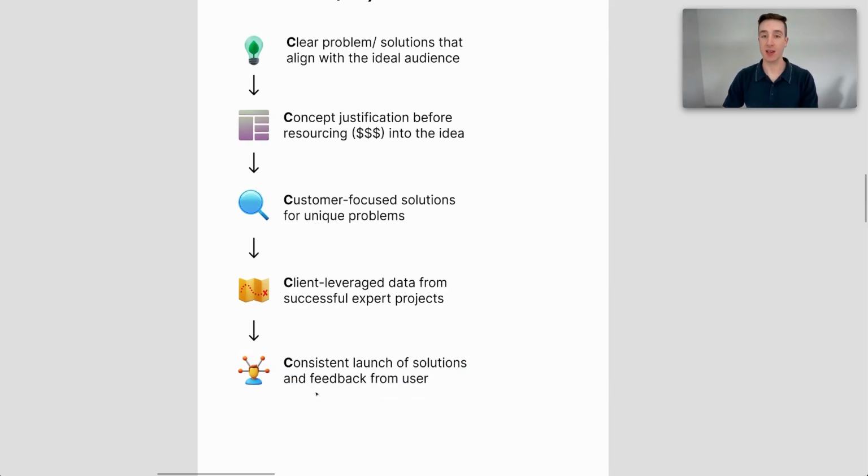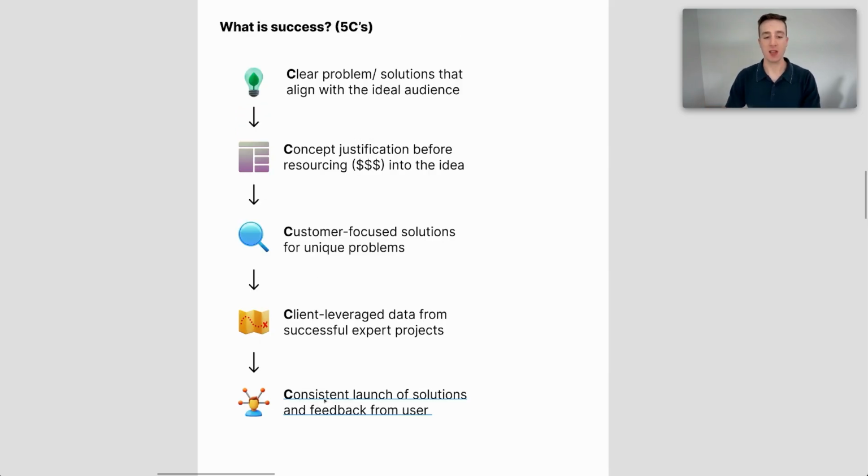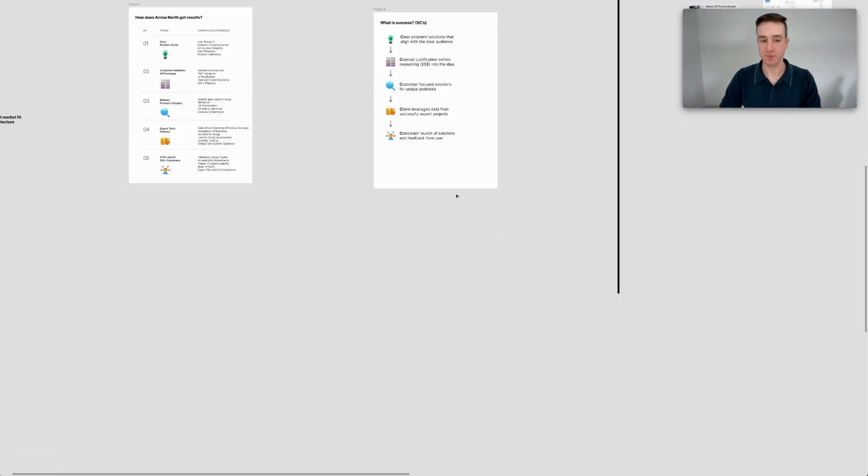And then last is consistent. I think this is the big one with these 5 C's, because consistent launch of solutions based on user feedback is the real key. My goal is not to get clients back up to clarify their problems. My goal is to consistently launch solutions that provide impact to the user, to continue to make sure that the product is actually useful for the user. We don't want them to get involved and then uninvolved, because we want to make sure that the product continues to work for your ideal user and continues to justify that for them.